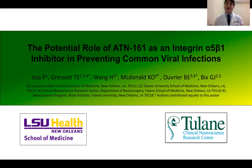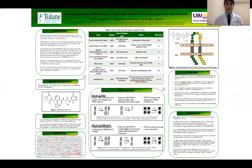Over the summer, I had the opportunity to join the CNRC Research Scholar Program. There, with the Clinical Neuroscience Research Center, I was able to review the repurposing of ATN161. This is our work. Our title is The Potential Role of ATN161 as an Integrin alpha-5 beta-1 inhibitor in preventing common viral infections. This is a view of our total poster.